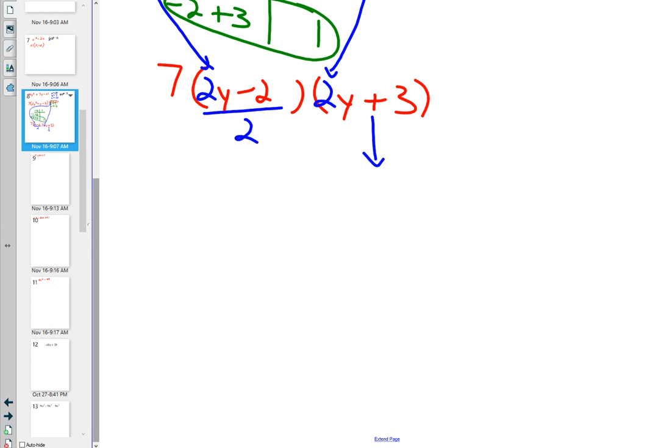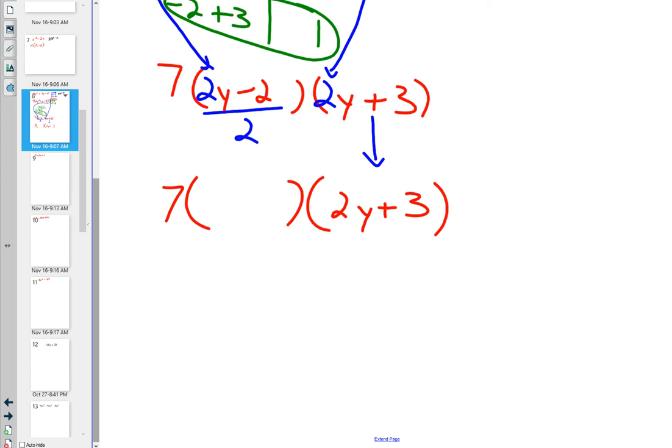So let's see. Watch. The 7 dropped down. The 2y plus 3 dropped down. But the only thing that ended up changing was 2y divided by 2, which is y. And then what's negative 2 divided by 2? If you could just remember that extra step.